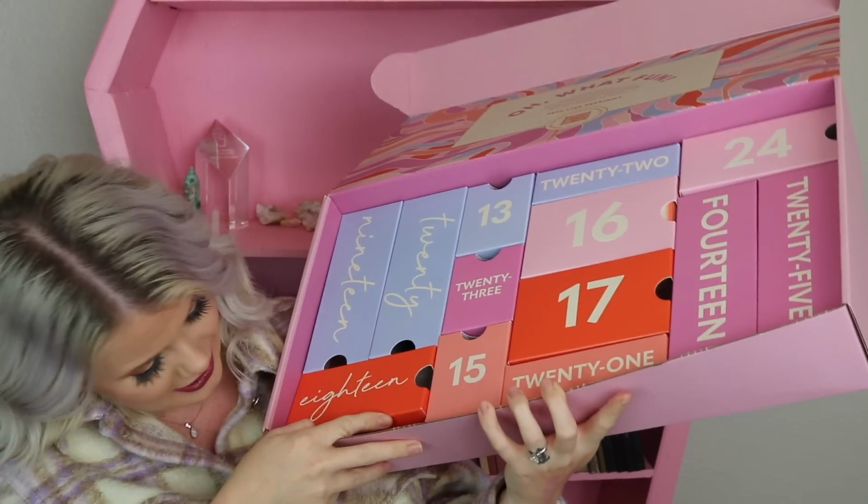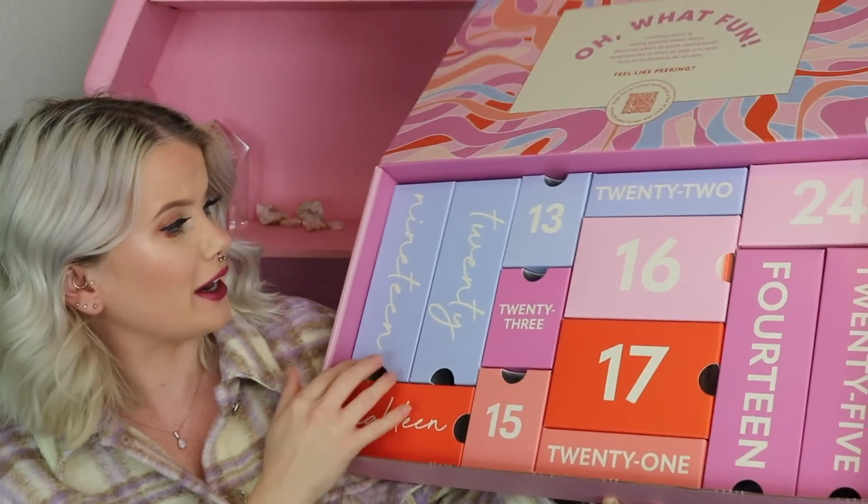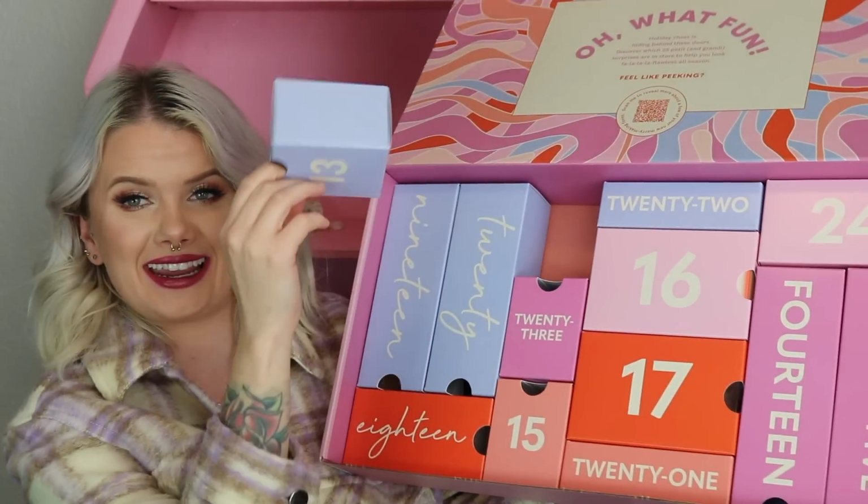All right, but now I'm gonna have to start holding up this big box here because there is not a sleeve to pull out for this one. So that was day number 12. I need to grab number 13 now. It almost feels like these boxes are a little bit wider. Wonder if there's gonna be bigger products here.